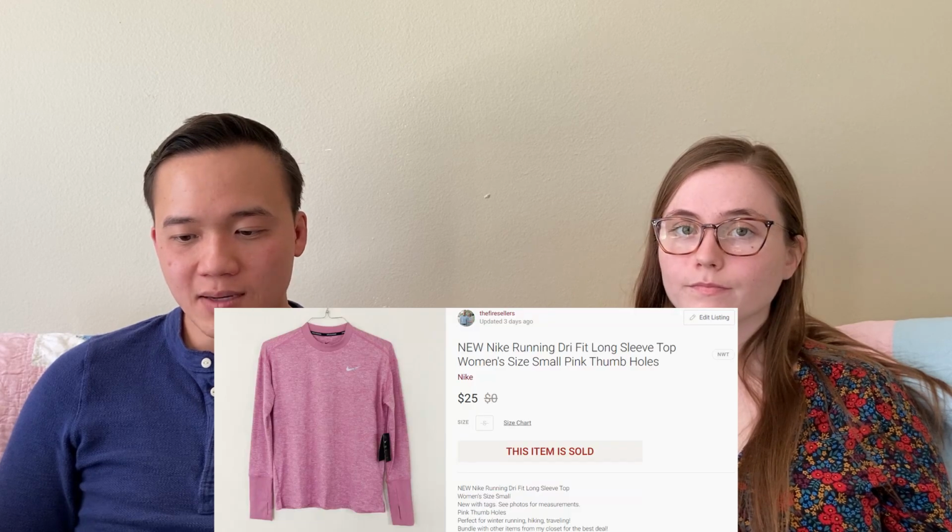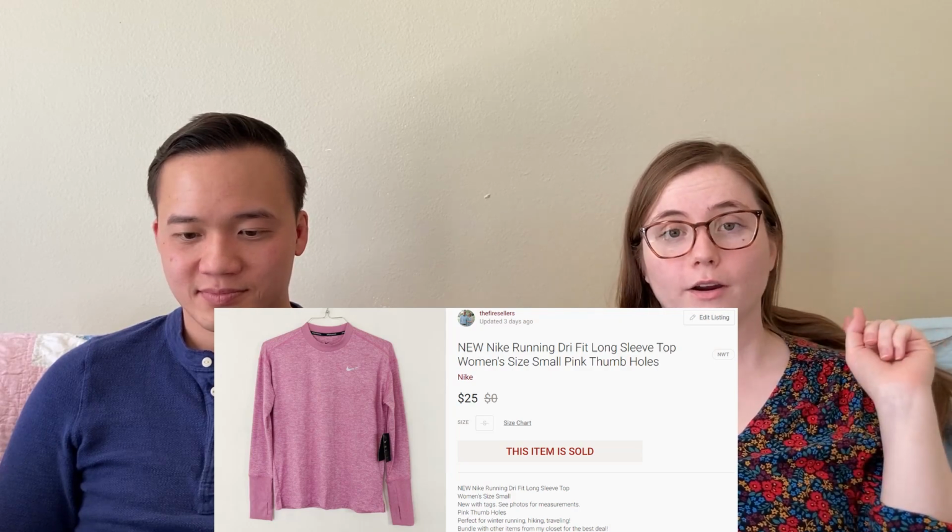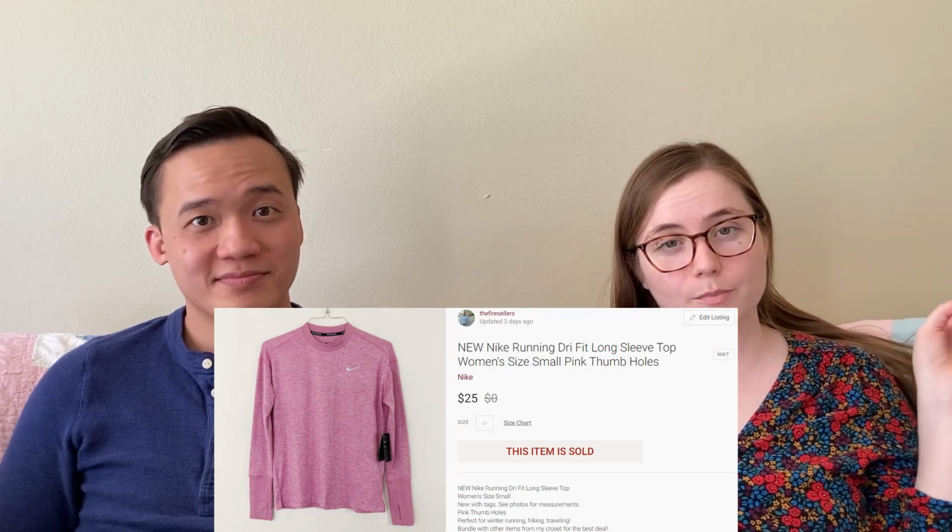We sold this new with tags running top for $25 on Poshmark. It was by the brand Nike, and it was our first sale from our garage sale video from last week. This was awesome because I picked it up for just $1 and it sold full price really quickly for $25. So that was awesome. I maybe could have priced it up a little bit more.